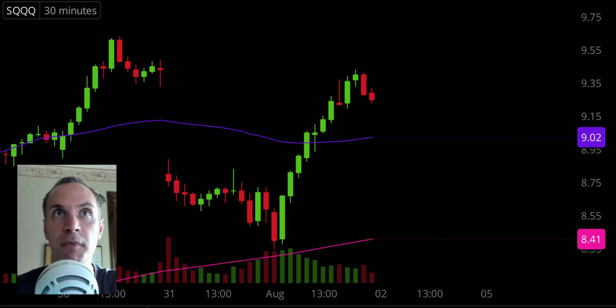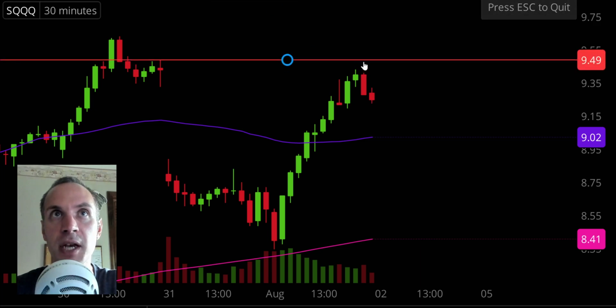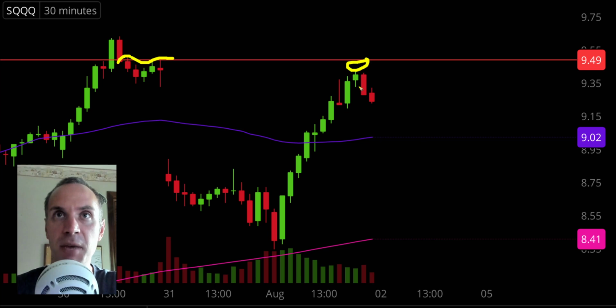So a little bit of a pullback here, but the main level that I think a lot of people will be watching moving forward is right up there around $9.50. Today the price didn't quite hit it, but got pretty close. And you look back here and you can see that was an area of resistance. So if this big move is going to build and maintain and get that much more momentum, then 950 will be that first key battleground.